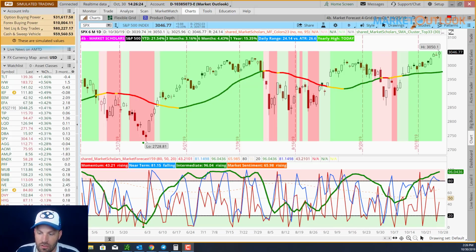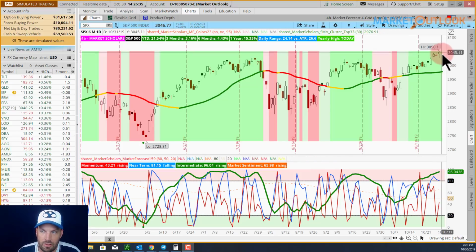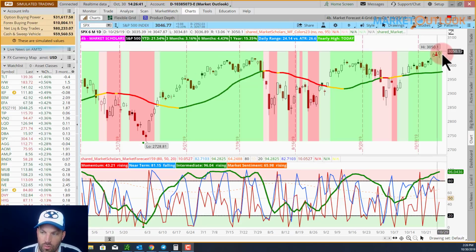All right, well, let's start off taking a look at the S&P 500 with the market forecast indicator. You can see that we finished up with a pretty decent day. A little bit of a long lower shadow. That's not as bearish as a long upper shadow would be, but a little bearish in and of itself. But that's not too much to get concerned with.